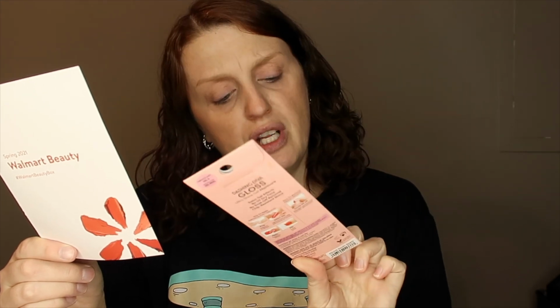Then I ended up getting some nails. I've never actually put nails on before. I'm always afraid to, but these are 20 gel nails that last up to 14 days. This is a full size, and they say the full size is 32 strips. So this is 20. The full size is 32 strips for $6.97. Now this is something that's kind of cool.